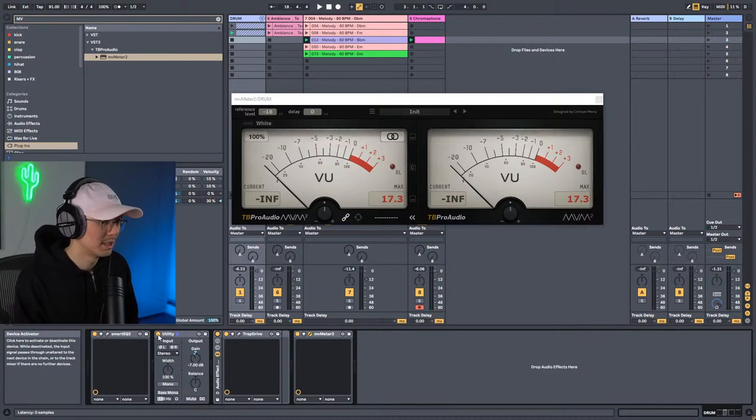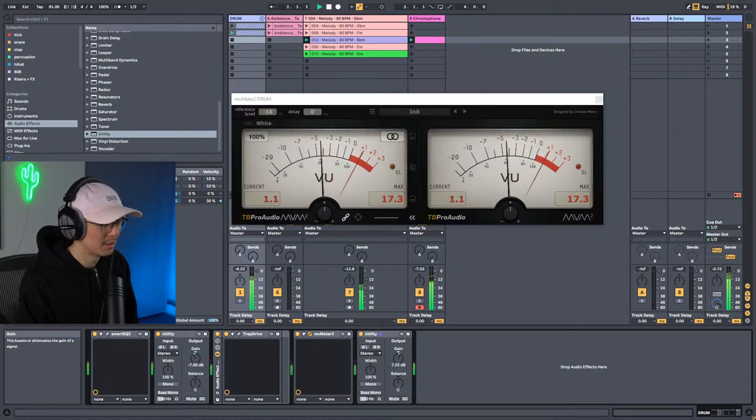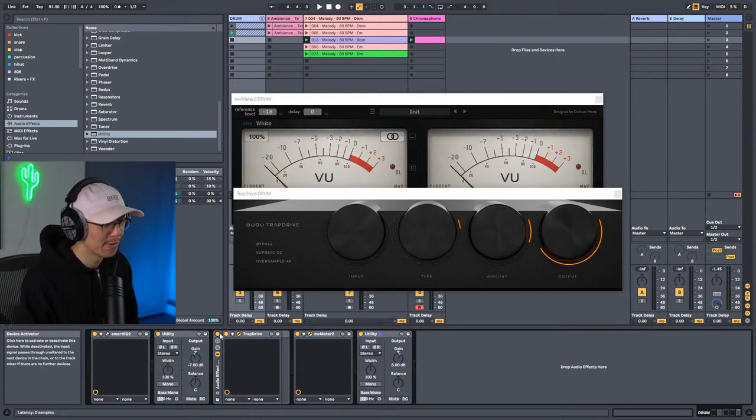So sometimes with distortion and saturation plugins, which is why we use them, it almost makes things louder without actually adding any gain to it. So here's without. Let me bring back another utility so I can bring the volume back up. So this is without Trapdrive. And with. So it adds a little more warmth and saturation to the drum bus, makes it sound a little more lo-fi and adds more presence without actually increasing the gain, which is what I like about saturation and distortion.